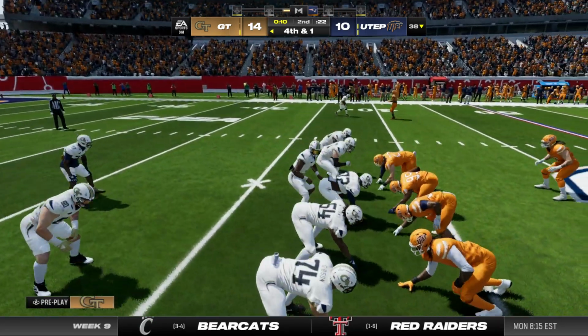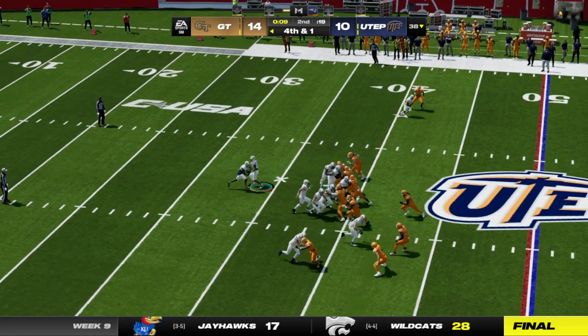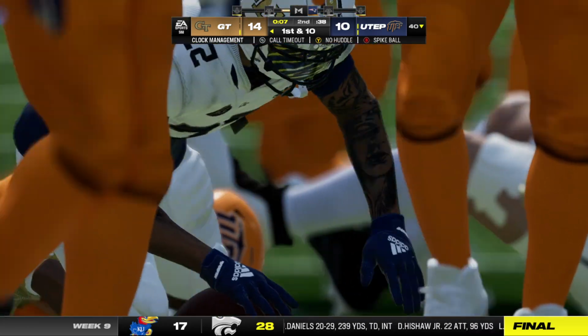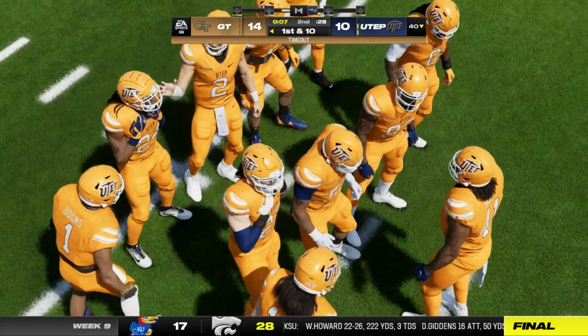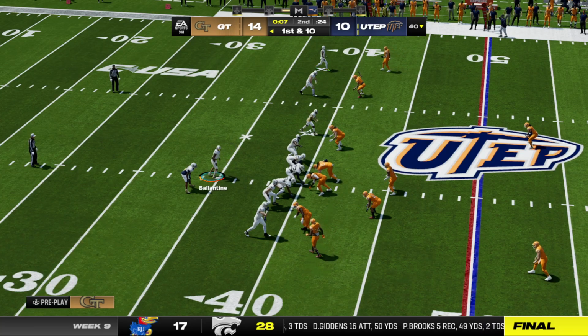And how about this one now? In their own territory, a gutsy call. They're going to go for this on 4th and a yard. They'll try and run for it. And he will have a first down here at about the 40. A big roll of the dice on 4th and 1, but it pays off. They convert. And now we'll get a late timeout as it comes in the waning moments of quarter number 2.